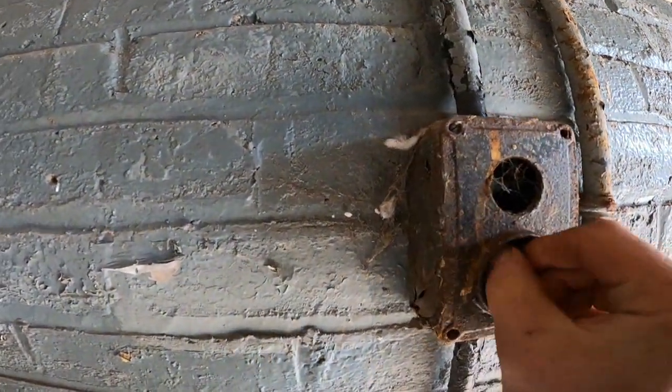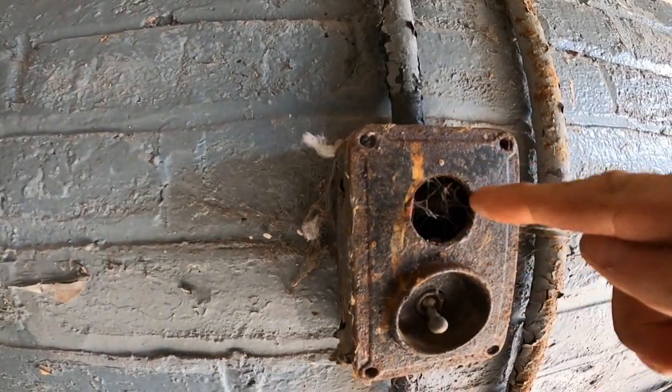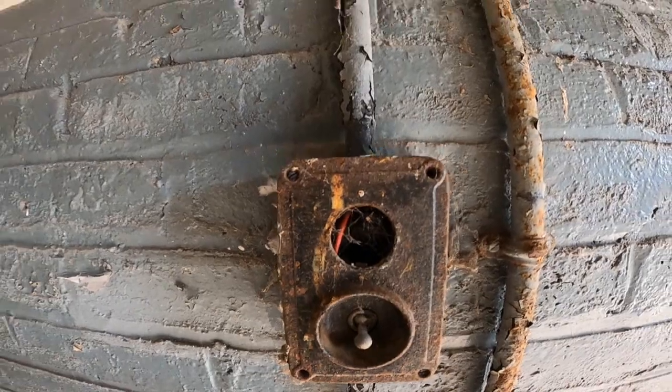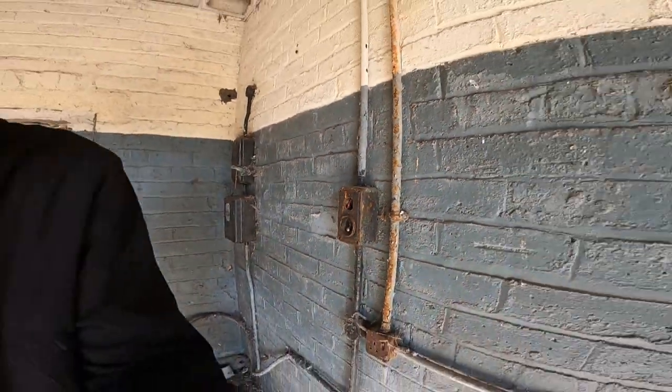Look at this switch as well. When I first came here, this had a little glass bit there with a red crystal. And I think obviously there'd been a wee bulb in behind there and it would have lit up. It's just sad that things like that get smashed. Anything that's breakable.